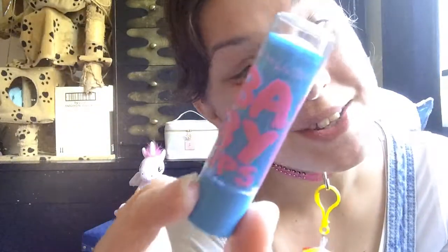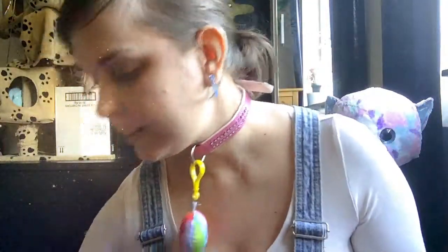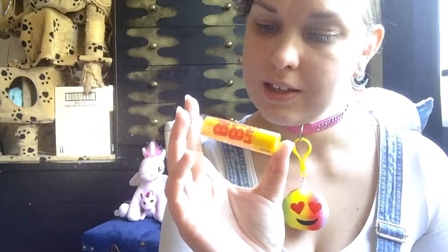We have Hydrate. And this has my two favorite colors, which is baby blue and baby pink. It's such a great color, and Hydrate does smell a little bit like the Intense Care one, but this one has more of a minty smell. So it feels good. And like I said, these are a couple of years old and still they feel good. The lips do not hurt or burn or anything.